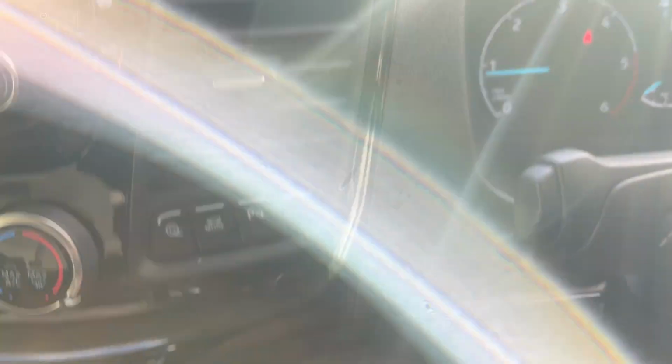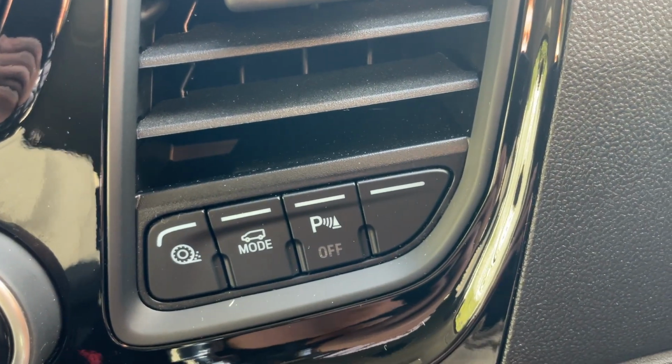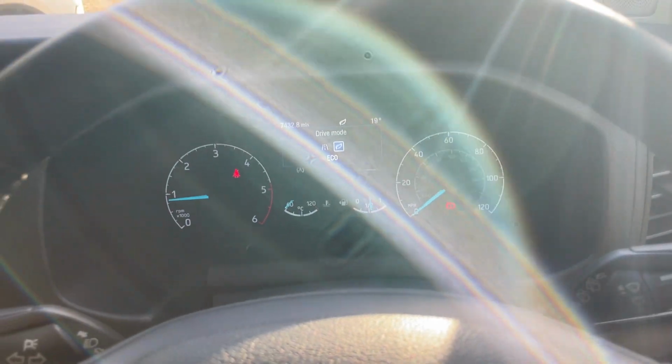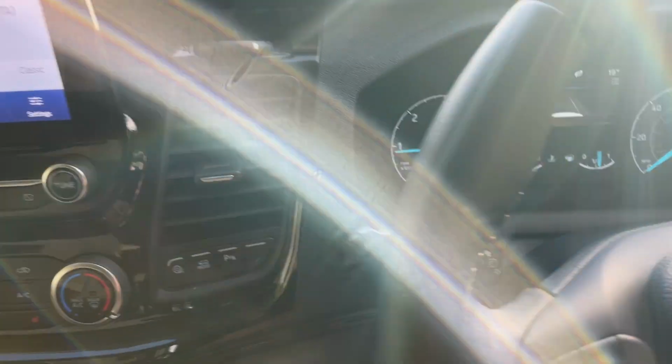Okay, left hand side of the driver display we have a parade of buttons. One for traction control, one for mode, and one to turn off the parking sensors. You click on the mode button, we have an eco mode, which is going to reduce the revs before suggesting to change the gear, and it's going to hopefully save you a few pound on petrol.